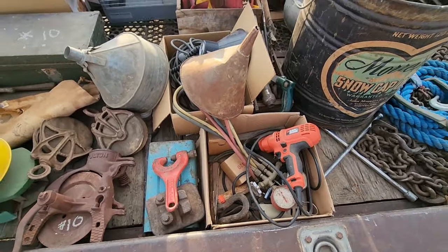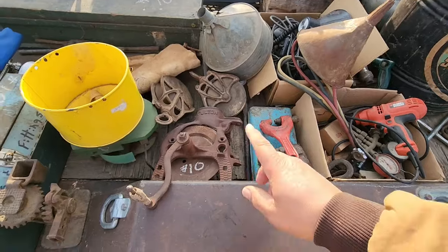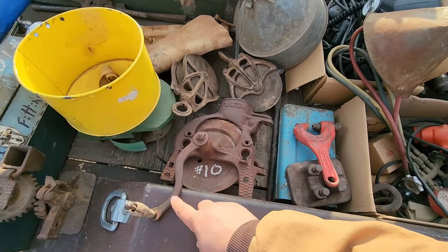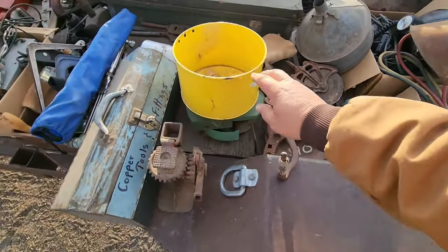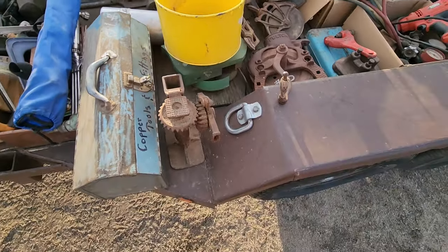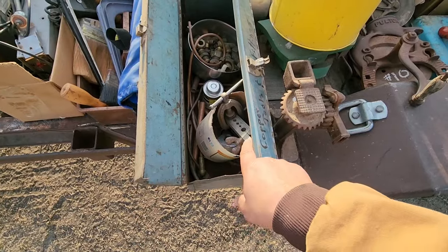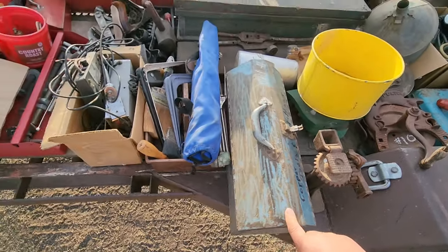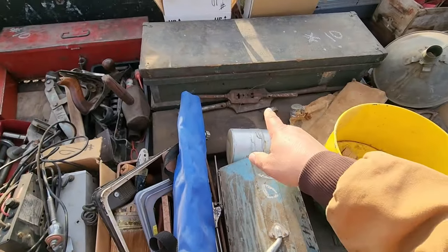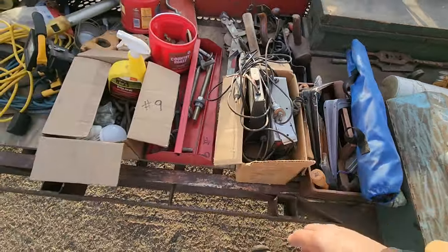Black and Decker drill. Some old bits, bracing bit. Some old pulleys. This is a corn sheller, Fulton corn sheller. What's this thingy here? Some type of old spreader. Copper fitting, flaring tools. Little die handles. Two-way radios.